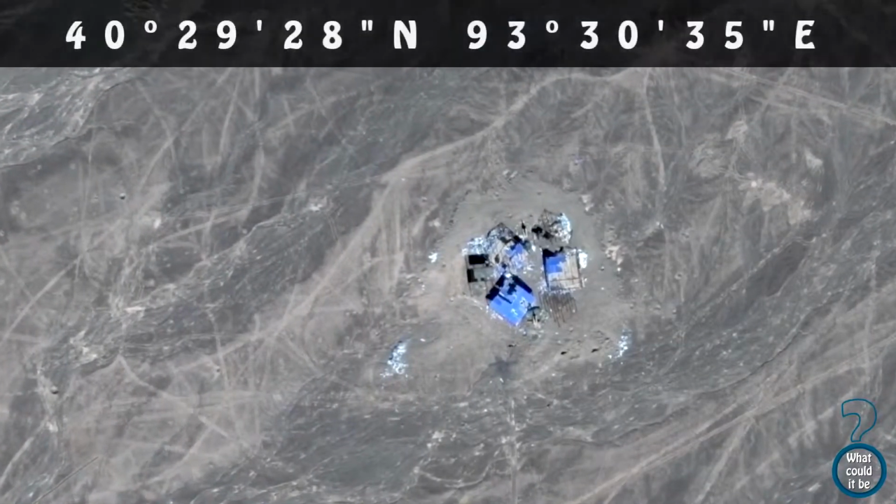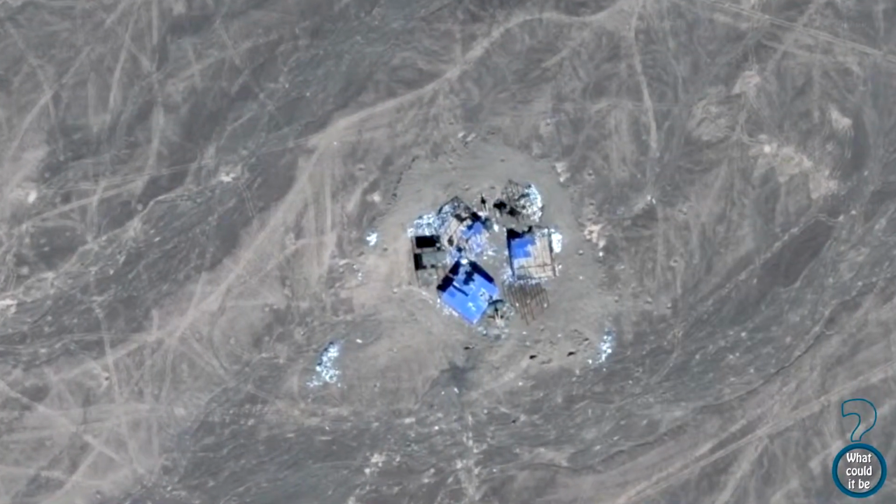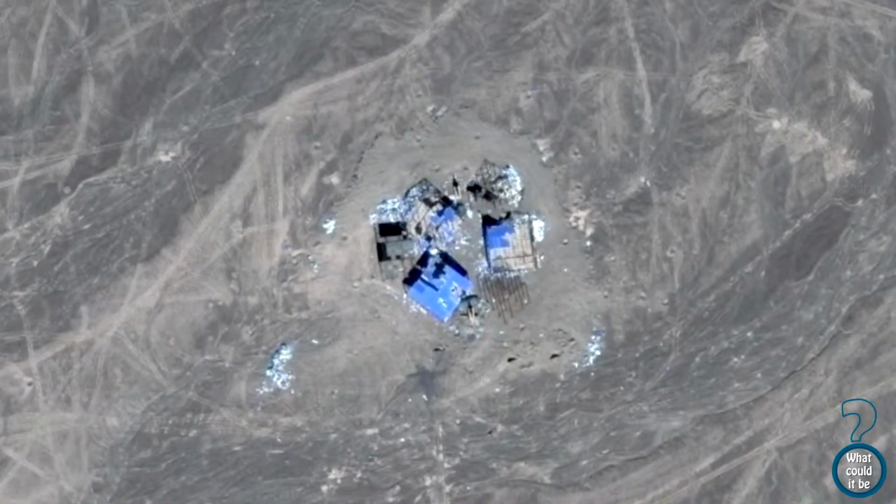This is a picture of some torn apart buildings. Why is it here? Why is it destroyed? What could all the foil looking material be? Insulation material perhaps?